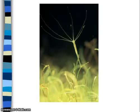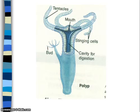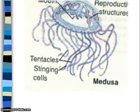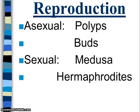This is the hydra. We'll do a lab on this. Jellyfish. Structure of the polyp. And this is the medusa. So, reproduction can be asexual or sexual. Again, asexual is typically found in the polyp form, and they produce buds, those outgrowths that will break off. Typically, the medusa will go through sexual reproduction, and they're hermaphrodites, so they produce both sperm and egg. And again, they release those into the water so that a new individual can develop.